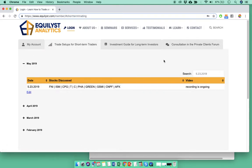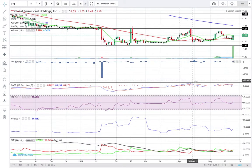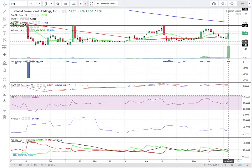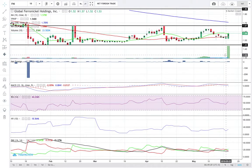Okay, let's go back to the trade setups for short-term traders. Let's begin with FNI. FNI closed on May 23 at 1.58, that's already slightly above its 10-day simple moving average, and gladly it also closed above its volume weighted average price of 1.56. We are also seeing a bullish volume that is way higher than its 10-day volume average.